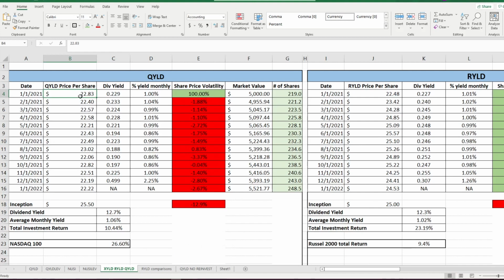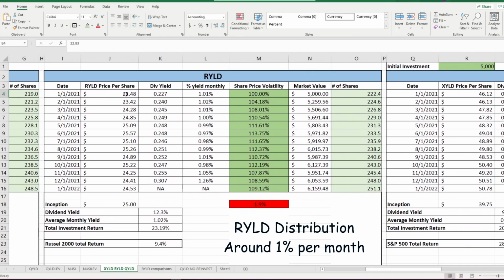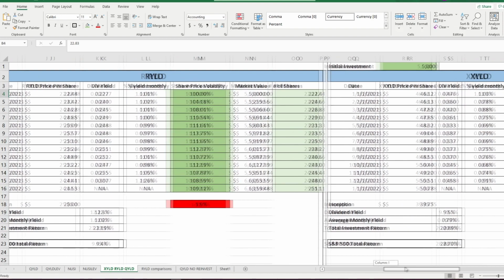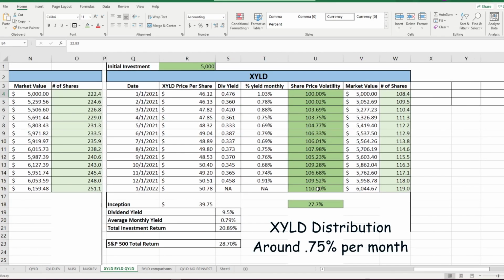What that means is if we had invested on day one at $22.83, if we were to cash it out, just one share on January 1st, 2022, then we would have lost 2.67%, not including any dividends. So as you can see, the price went down. When we go over to RYLD, it is an opposite story. The price went up. It's gone up almost 10%, 9.12%. And when we go to XYLD, it's a similar story as well. It actually is up 10% if you had invested on January 1st, 2021.